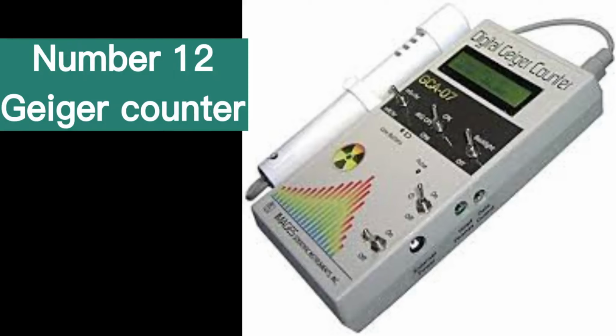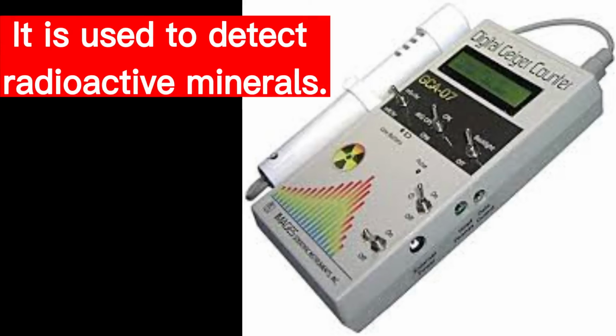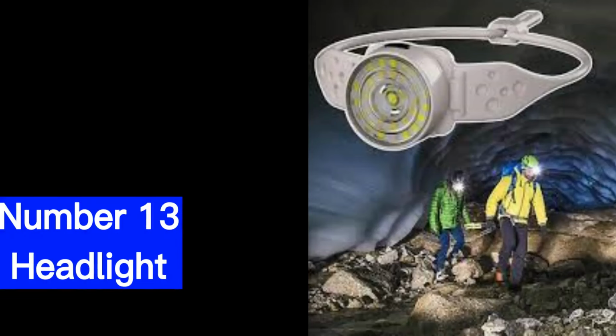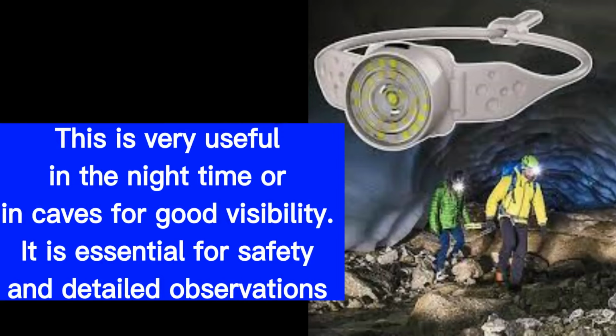Number 12. Geiger counter. It is used to detect radioactive minerals. This is very useful in areas with known radioactive elements. Number 13. Headlight. This is very useful in the night time or in caves for good visibility. It is essential for safety and detailed observations.